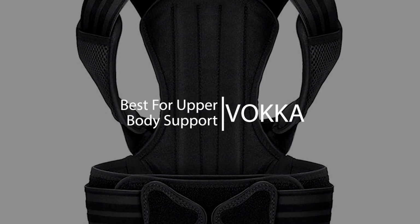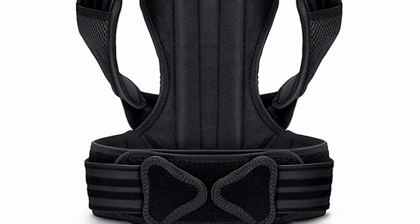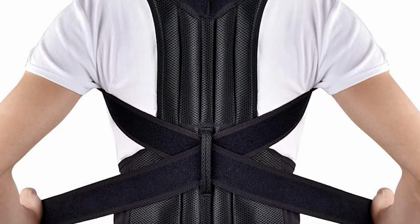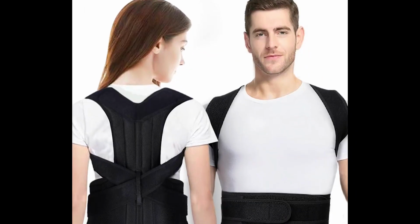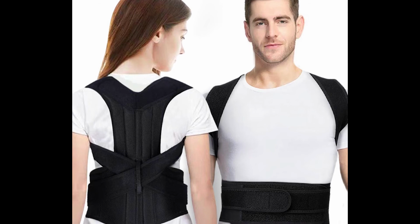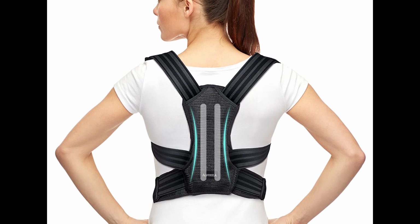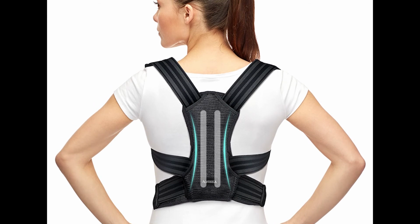Best for upper body support, Voca. Another solid option for upper body support is Voca's Posture Corrector, which uses a pull-on, hook, and loop closure type. This particular posture corrector has larger straps along with pads for additional comfort. The material is also highly breathable and strong, allowing it to last for a very long time.